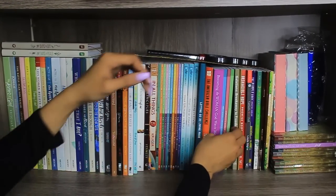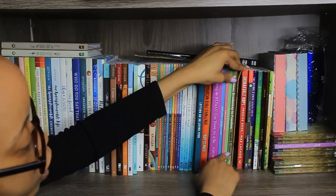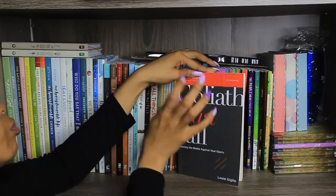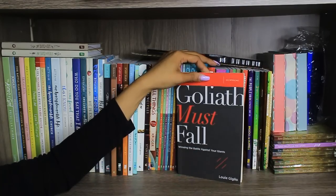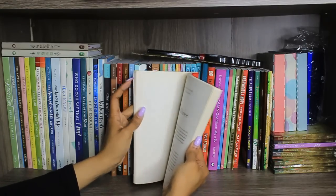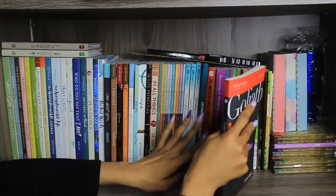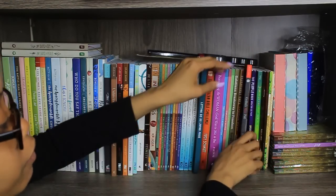All right. Then we have Galatians, Breakaway to Freedom by Sarah L. Howell, I don't know. Unshakable Hope, the promise book by Max Lucado, Goliath Must Fall. I love this book so much. Goliath Must Fall by Louie Giglio. Oh my God, this book is so amazing. I have not finished the study whatsoever. I got up to session 2 and completed. I haven't finished it, but I did read the book and I love the book so much. Oh, that book is so good. So we have that. I need to finish that.